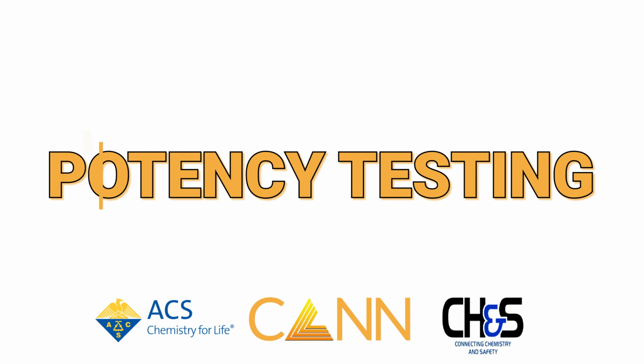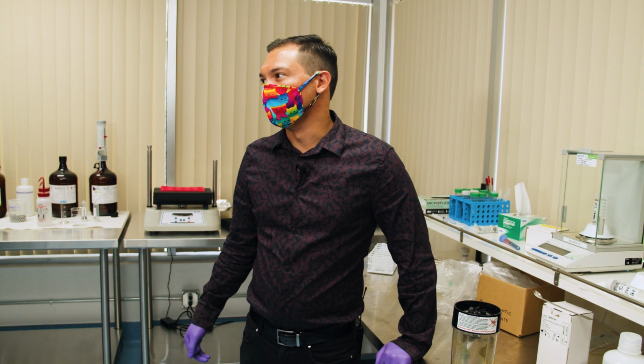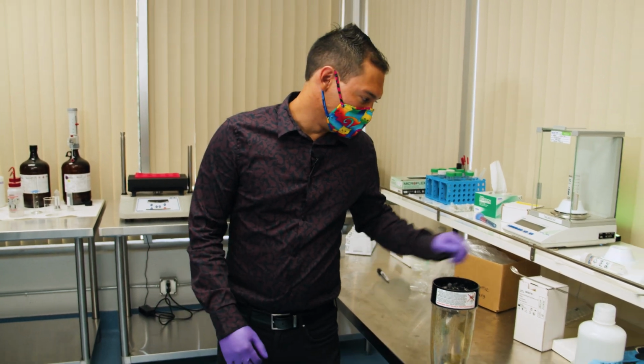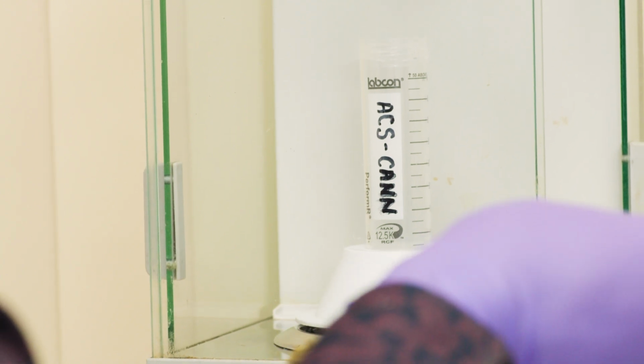Now that we've done the microbial portion of the analysis, we're going to move into potency. So the first thing I'm going to do here is take a small sample of our flower and place it in this 50 ml conical tube.